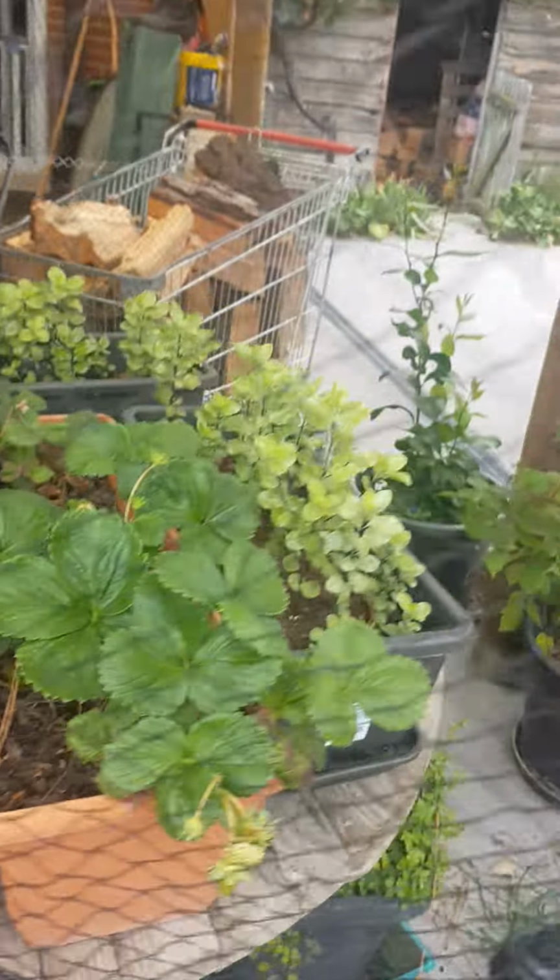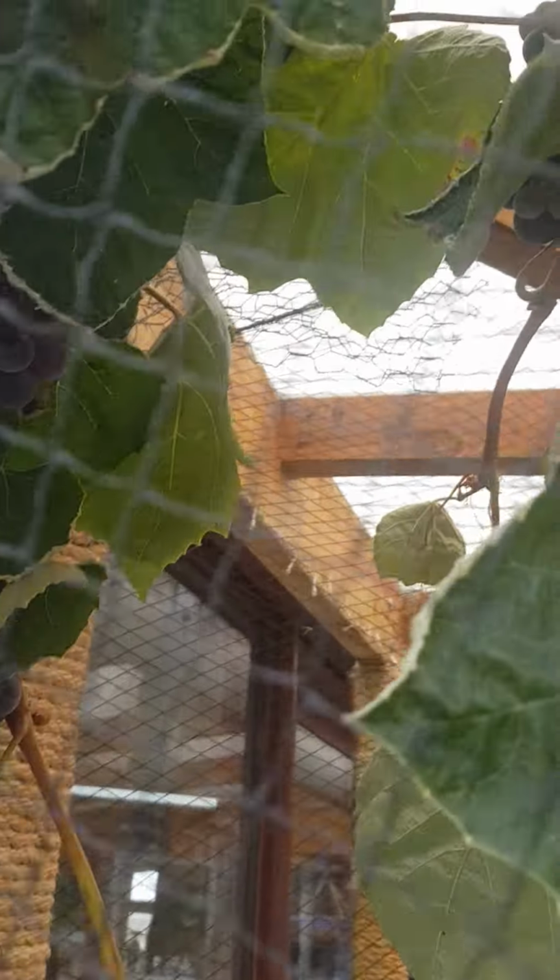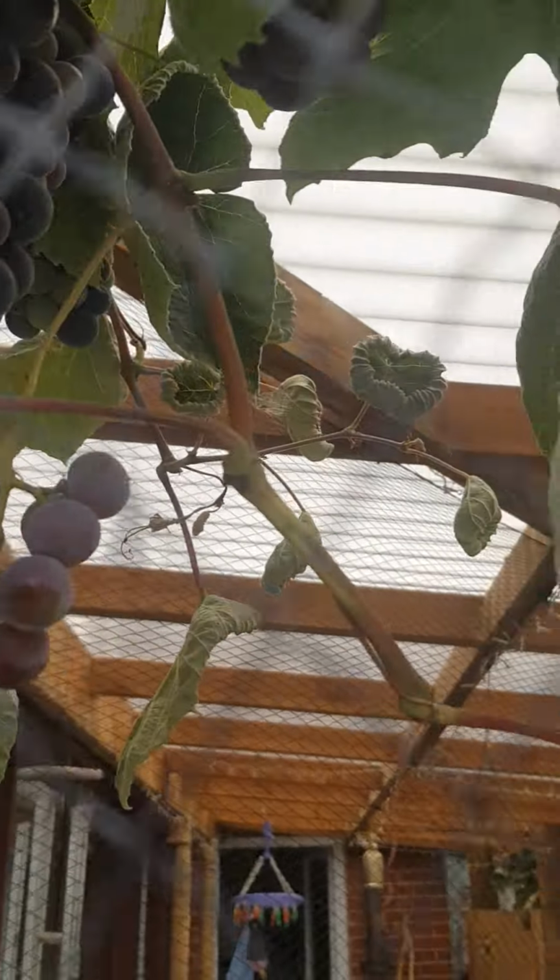Everything is behind a net at the moment because I'm trying to get the grapes to ripen, and as you can see there's quite a lot in there, and I'm trying to discourage the birds.